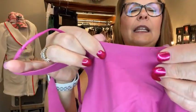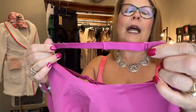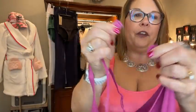Second skin is a laser cut. It's level 2. It's a smoother. So it's not a full support at all. There is not a lick of shapewear in here. All second skin, all level 2, as with the level 1, they all have got the convertible straps that can unhook and crisscross in the back. And I kind of like to crisscross in the back to give just a little bit more.